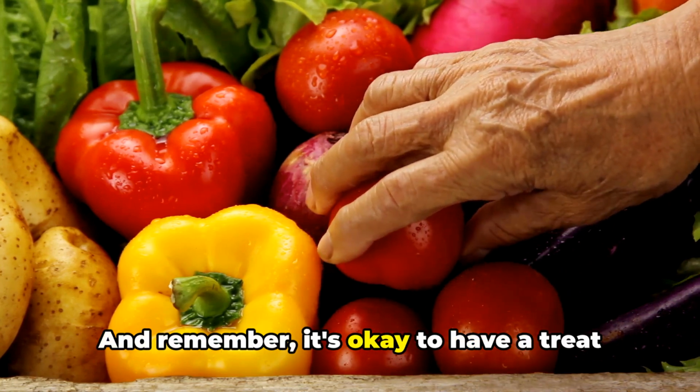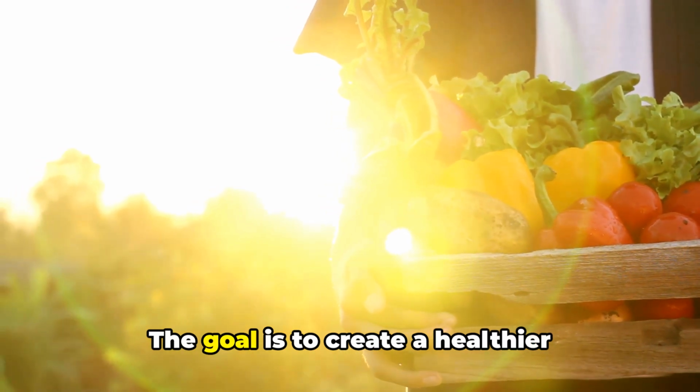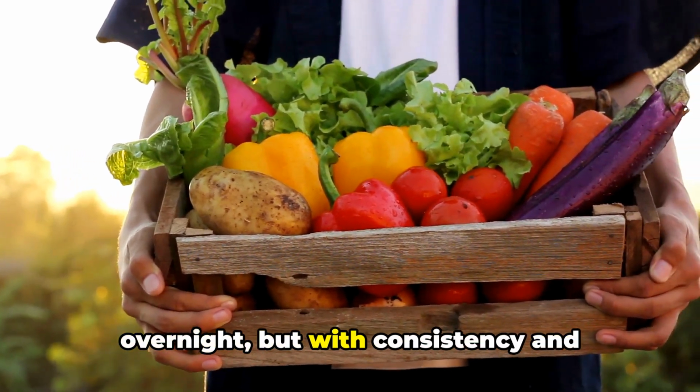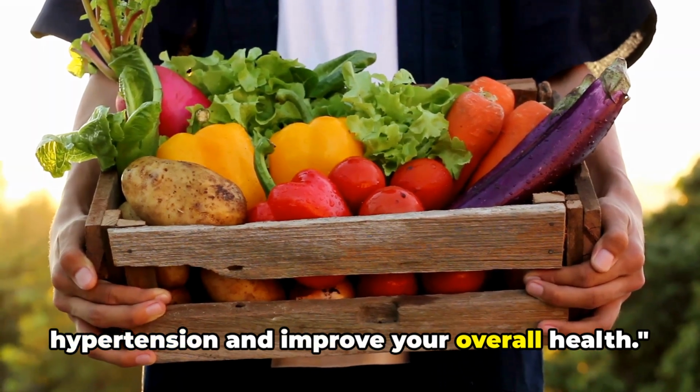And remember, it's okay to have a treat now and then. Deprivation is not the goal here. The goal is to create a healthier lifestyle that you can maintain in the long run. Remember, change doesn't happen overnight, but with consistency and commitment, you can manage your hypertension and improve your overall health.